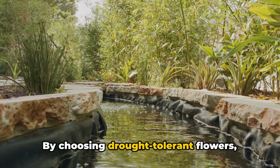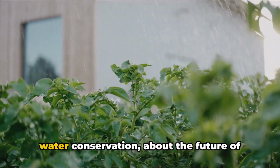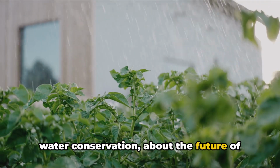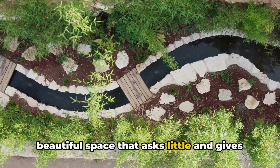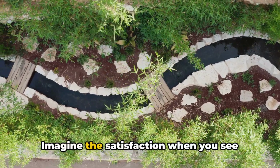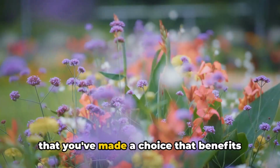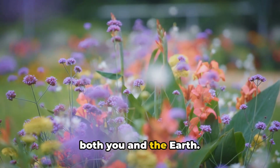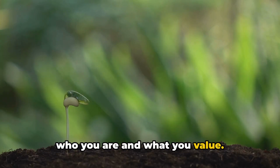By choosing drought-tolerant flowers, you're making a statement. A statement that says you care about water conservation, about the future of our planet, and about creating a vibrant, beautiful space that asks little and gives so much. Imagine the satisfaction when you see your garden blooming with colors, knowing that you've made a choice that benefits both you and the earth. It's a choice that speaks volumes about who you are and what you value.